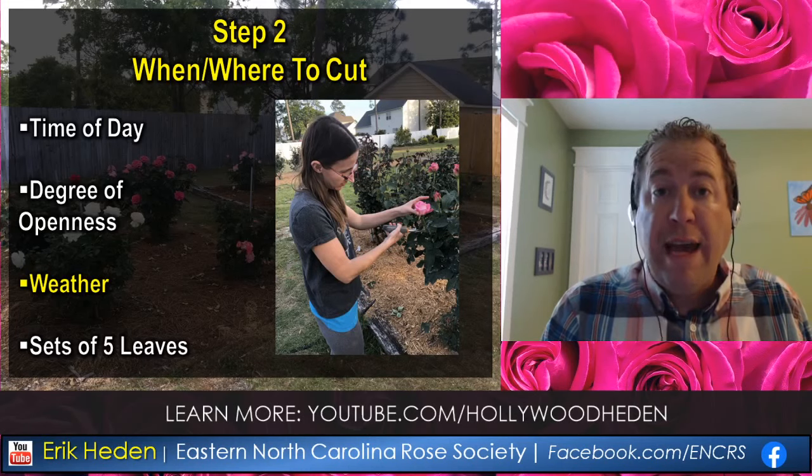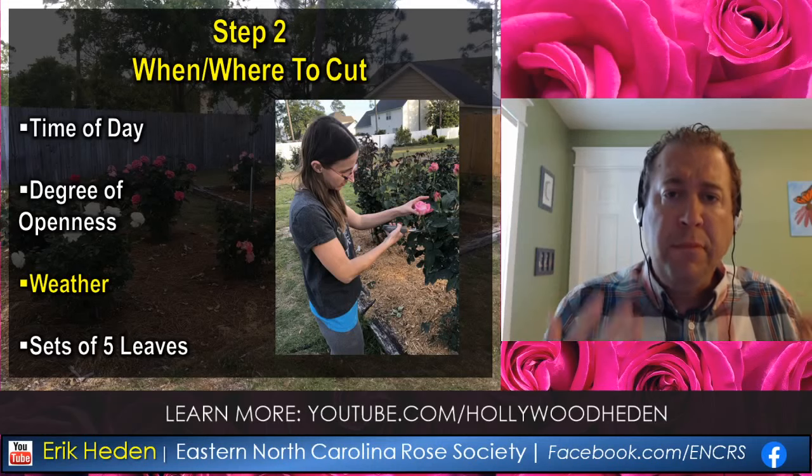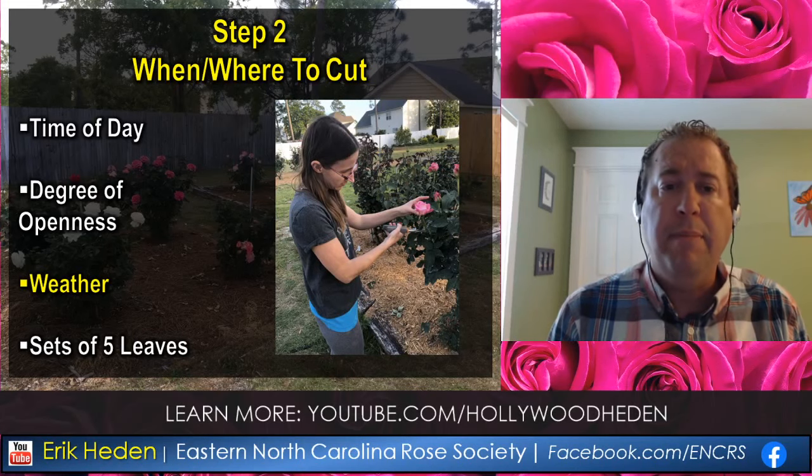Weather is a huge factor. If we have a big storm coming, if it's going to rain, if it's going to be really windy, go out to your garden and cut those blooms. They could get damaged in the storm. They're not going to look as good. So weather plays a big role.